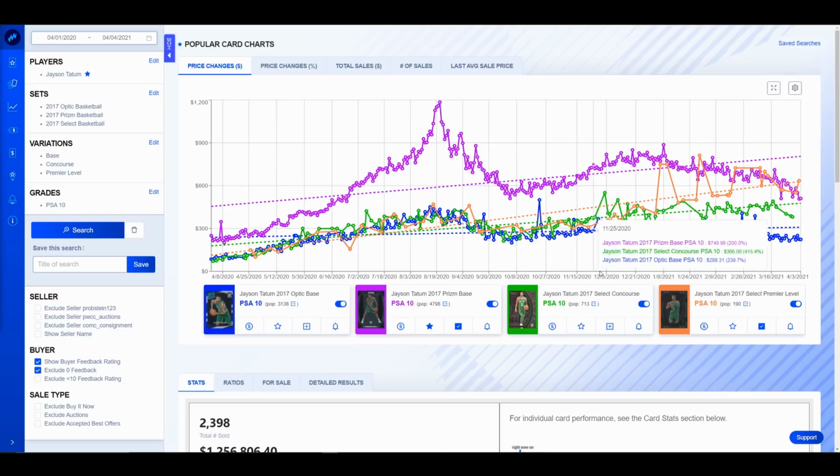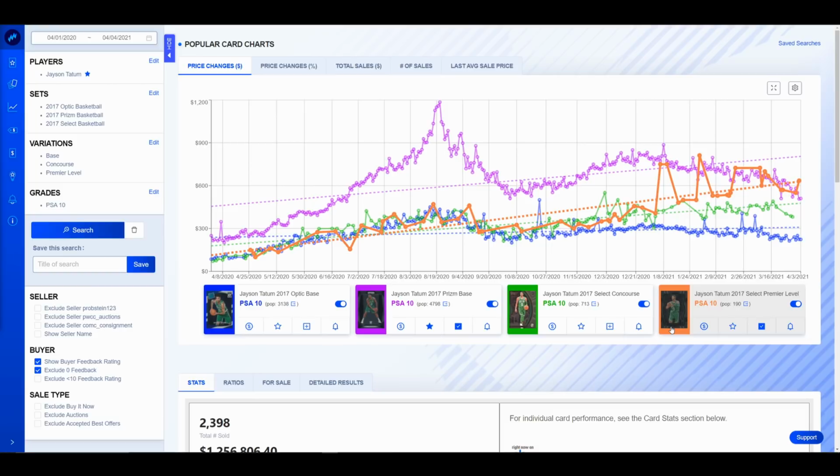And then right around early December, these things start splitting apart. You can see Select begin to pull away from Optic, the blue line. The further we move into this year, the further they get apart. And the other thing you notice is, look at Select Premier, the orange line. It has caught and surpassed Prizm. Not necessarily every day, but it is right there with it.